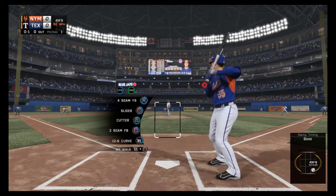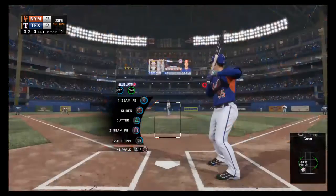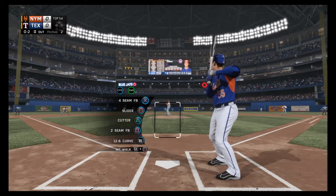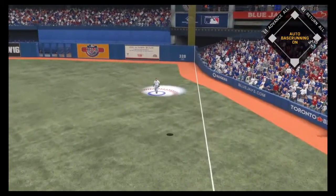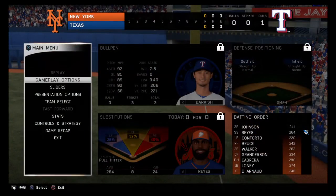First pitch of the ball game is swung on and missed, and that's how we'll get things started this afternoon. Good swing by Johnson, but he still comes up empty, nothing and two. Yeah, he just really pulled off of that pitch. This is a two-seamer working its way down and away, and he wasn't even close. Pitch swung on and hit in the air toward the line and right. Right there is Beltran, one away.